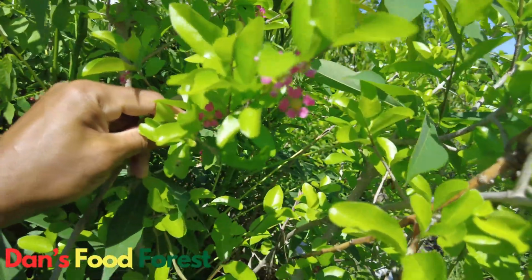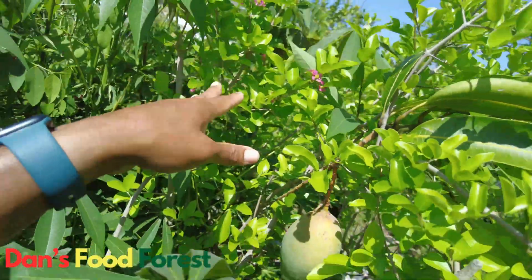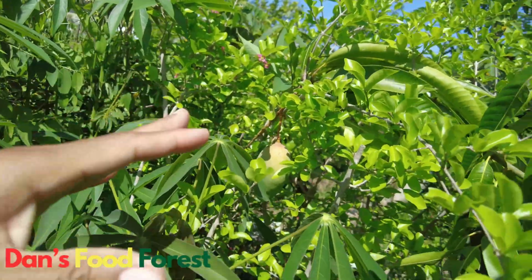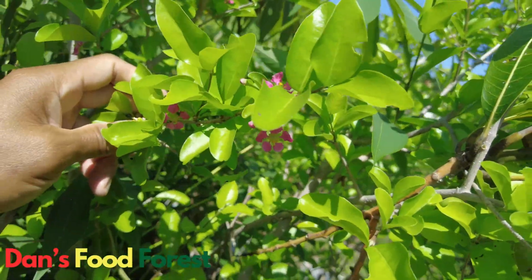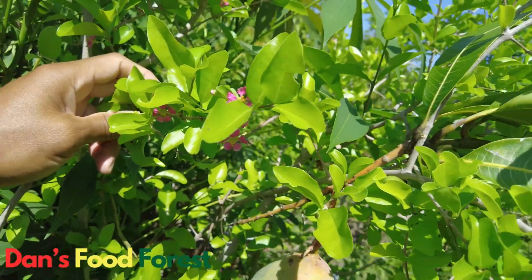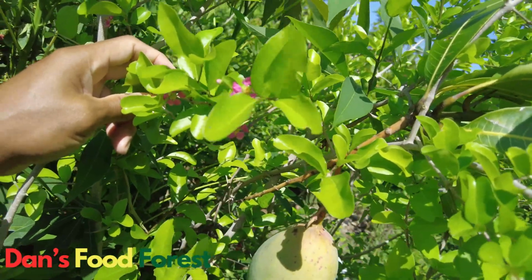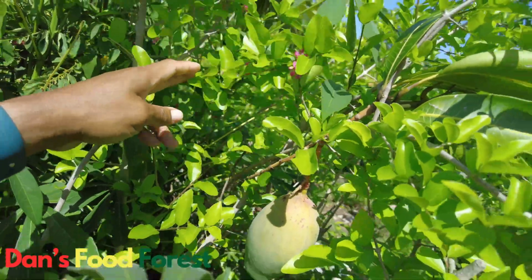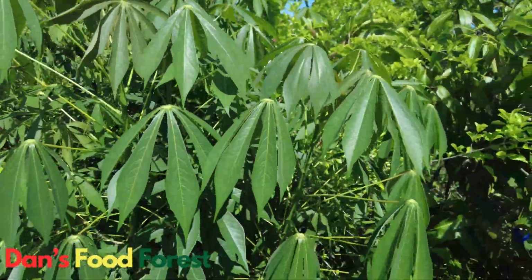Barbados cherry pushing off some blooms, which hopefully will give us some fruit. This Barbados cherry, at one point I was going to take it out of the ground and remove it completely, because I haven't been able to get an abundance of fruit from it. You get like 6, 7 fruits and stuff like that. So I'm like, it's wasting time being right here.